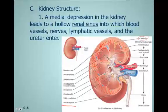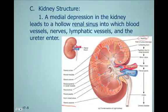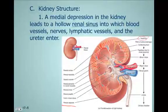Now, as things are happening in the nephron, and we're going to be talking about exactly what happens there, urine is formed in all these tubules. Eventually all of those tubules will come together in the medulla at the minor calyx. Right down here is the renal pyramid. All of the collecting ducts of the nephron are going to come together here at the base of the medulla, at the renal pyramid, and dump into the minor calyx.